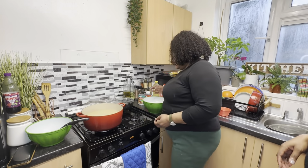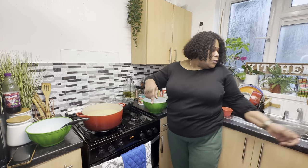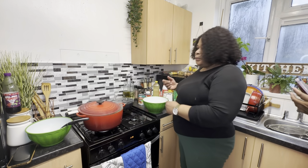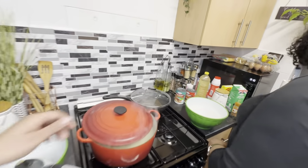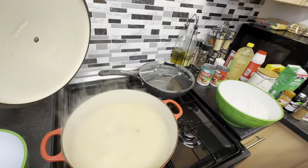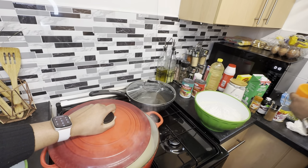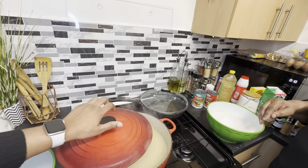So guys, we had to transfer to a bigger pot because the other pot started to boil over, so we had to put it in this big red pot. And let's have a look. Wow. Should I leave it half open? Half open, yeah. Okay. Hey, this pot for my baby, you know.